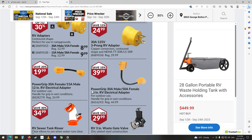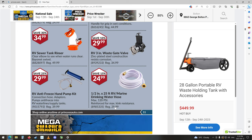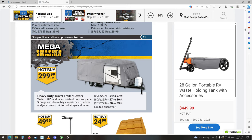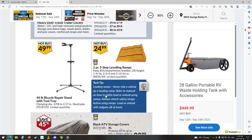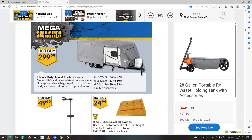I wonder why they're coming out right now with all this RV stuff when camping season's pretty much done. All right. And we've got some trailer covers for $300. Well, that's pretty cheap. I wonder how hard it would be to sling that over something. That might be interesting.